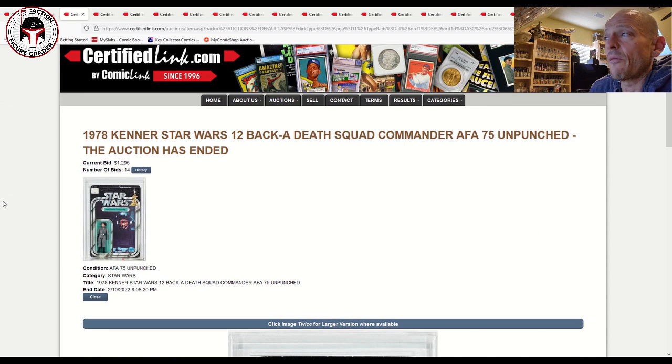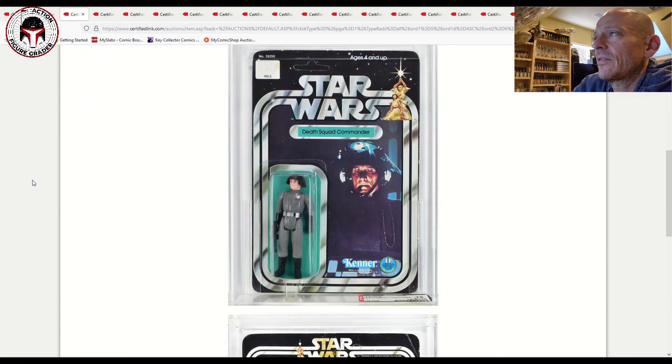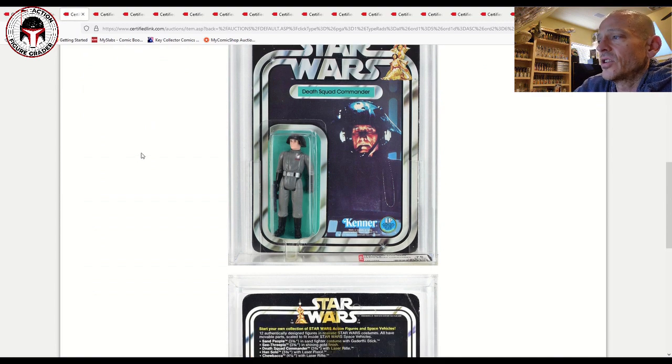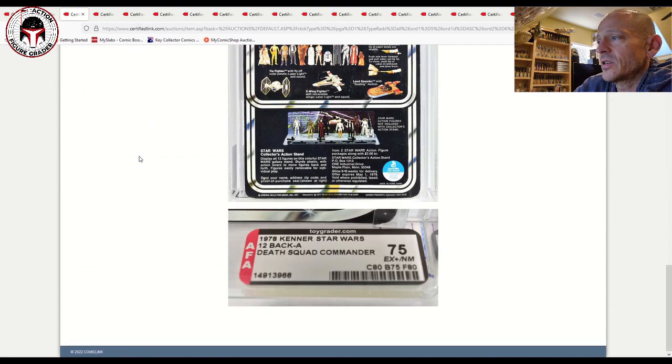All right, next up we got a 12-back A Death Squad Commander. This was an AFA 75 that sold for $1,295. There were a number of really nice early 12 and 20 backs in this auction. Whoever had this collection just had some absolute belters. But here's the grading on that one: 80, 75, 80.